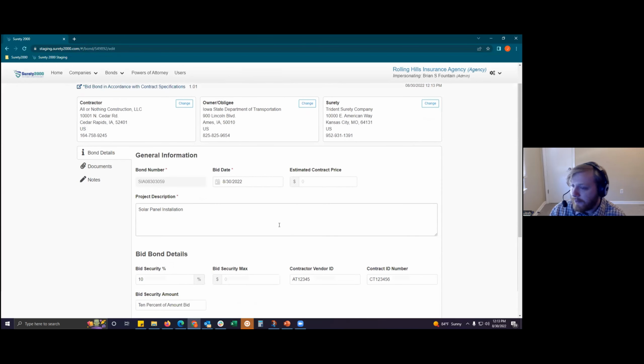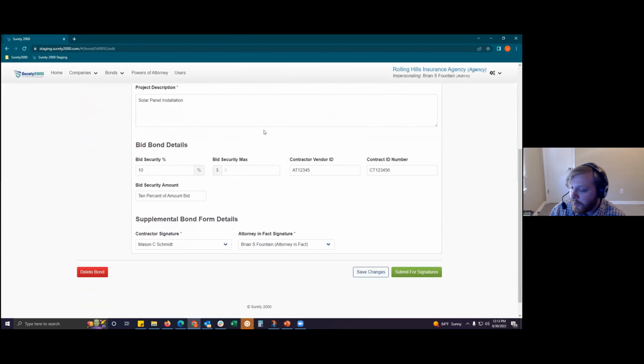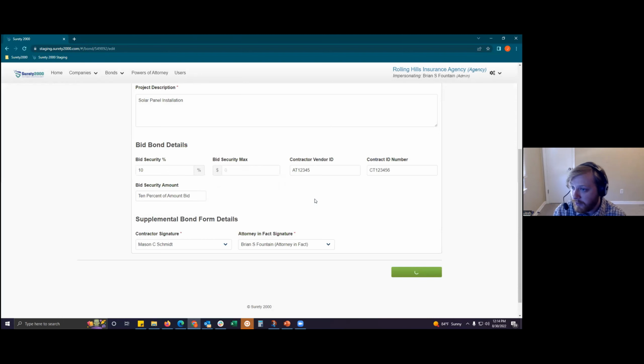Once they save that draft, we give these agents one final chance to look over the bond and make sure everything is correct before it is submitted to their contractor for signing. Once the agent feels the information on the bond is valid and correct, they go ahead and submit the bond for signatures. It will give them one last warning that once this portion has been submitted, they cannot alter the bond past this point.